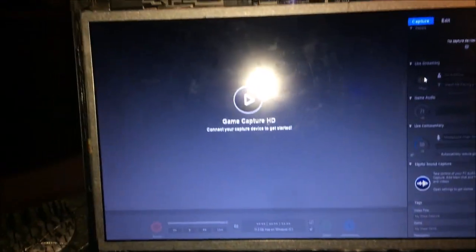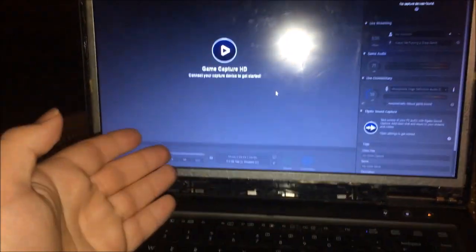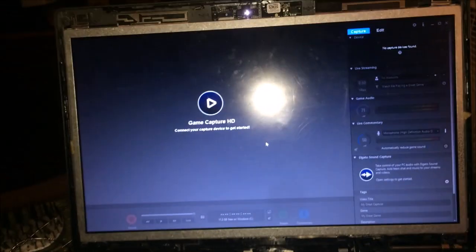This I used to use for live streaming. This is terrible for live streaming. Never use it for streaming unless you just want the straight up game window, no face cam or anything. But there it is. There's the record button, stream, don't use that. Commentary to turn everything on.